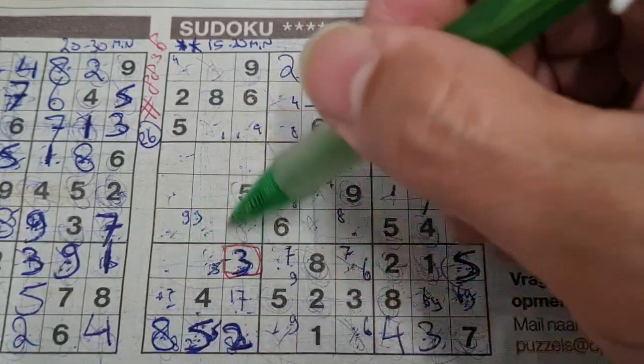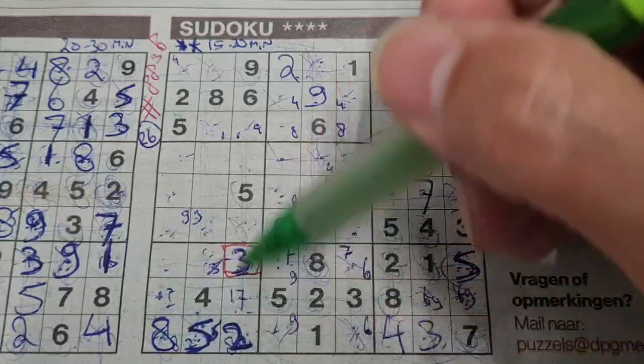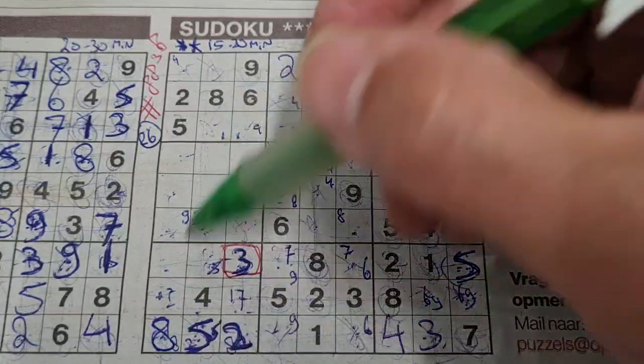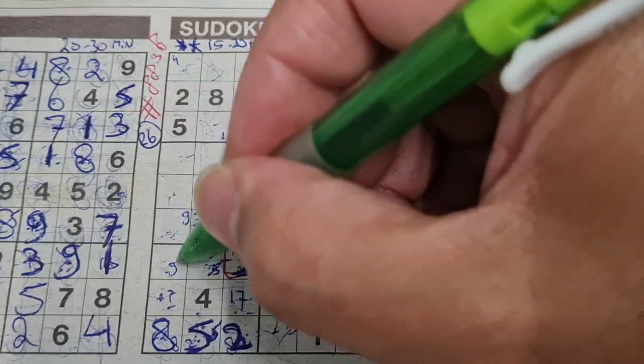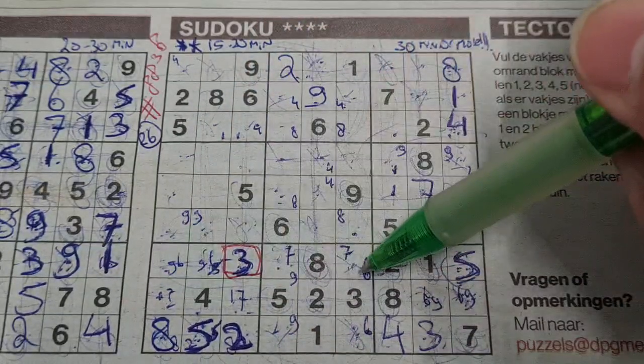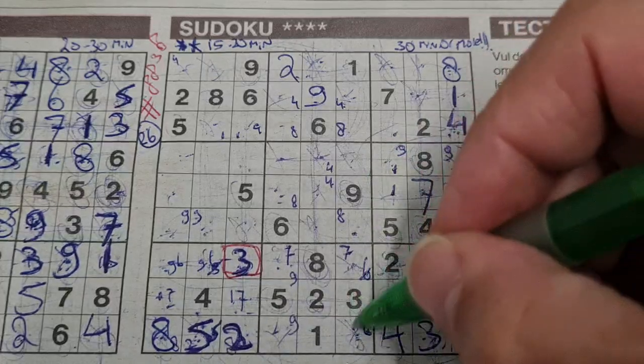Alright, so 2 numbers left in this big square. We have the 1, the 2, the 3, the 4, the 5, 6 is missing. The 7, the 8, 9 is missing. 6 and 9, 6 and 9. Let me mark those two boxes. So we have a 6 in one of those two boxes in this row. So this box can't be 6 anymore. That box should be a 6.